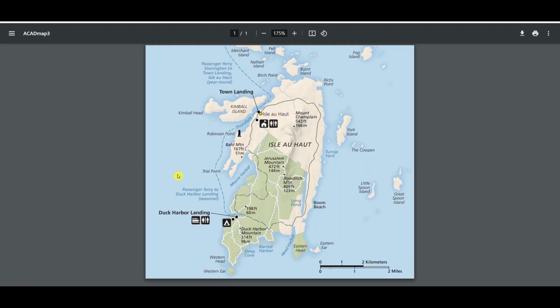So here's a close-up of the Isle au Haut. When you take the ferry down here during the Maine summer season, it will stop at both the town landing and the Duck Harbor landing. You'll want to make sure that you can get to the Duck Harbor landing via ferry. Otherwise, you'll have to hike through the island to get down here to where the Duck Harbor campground is right here. So the Duck Harbor campground is more of your backcountry type option.